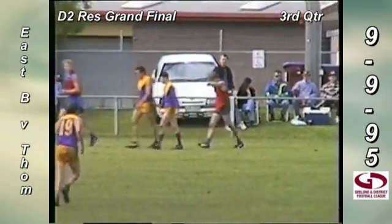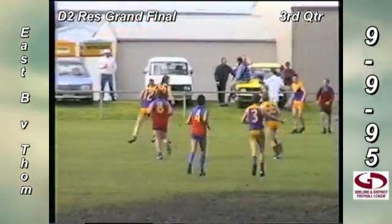Just for our listeners and viewers, we've got 2 sausage rolls running on, one each at just the half-time minute there.